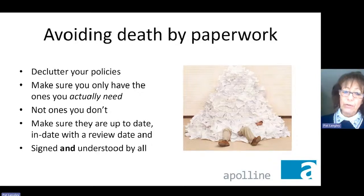Make sure also that your policies are signed and understood by all. Now, signed is one thing, understood is another. So think about how you can be sure whether your practice team do in fact understand your own practice policies. One really good way of doing that is to pick a couple of policies for a practice meeting and then discuss the policies at the practice meeting.